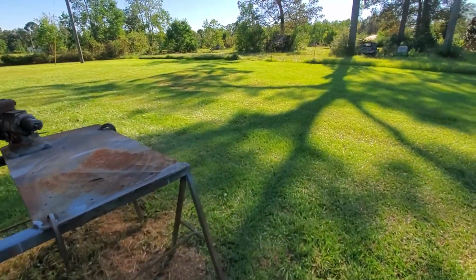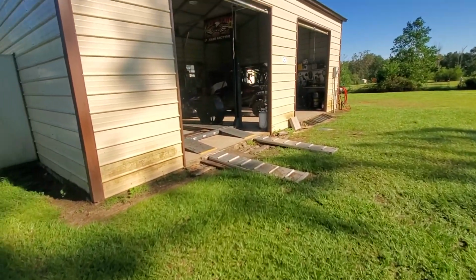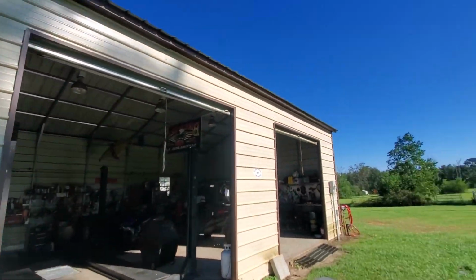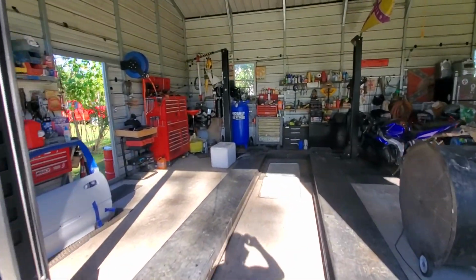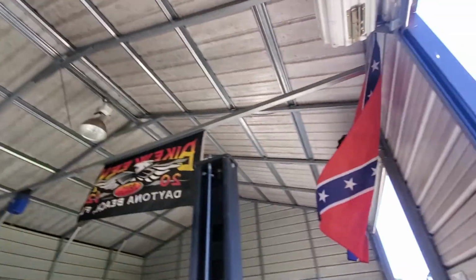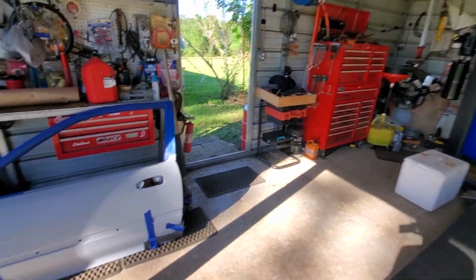So I'm not quite myself, but I'm trying to be. You know, it's a lot to deal with. The shop came out through Ida just fine. When we had this building put up, they said it was good for 150-mile-an-hour wind. Absolutely nothing happened to the shop. Didn't lift anything. I couldn't believe it with that wind.